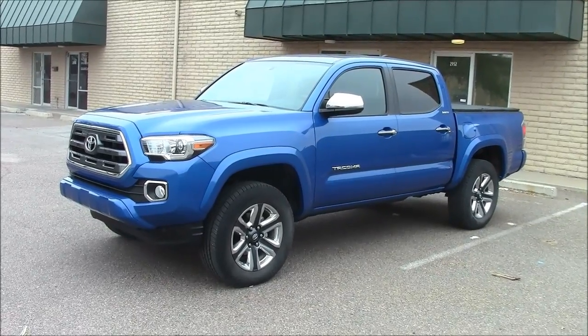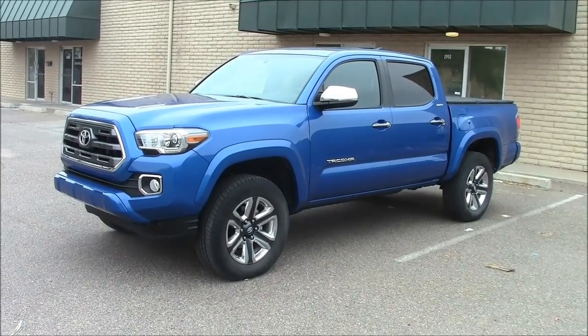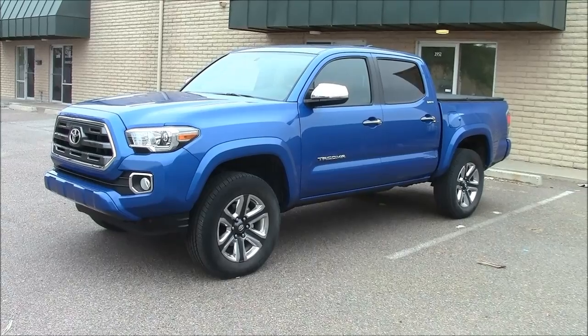The 40 grand price tag seems a bit steep to some people, but you're not just buying a truck, you're buying a Toyota that's going to be running a long time after the warranty runs out, and that's certainly worth something. A very nice high quality truck, and I certainly hated giving it back.